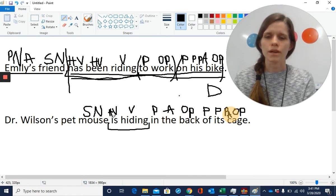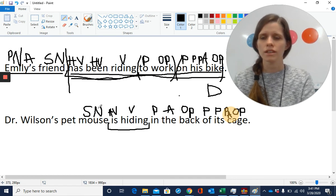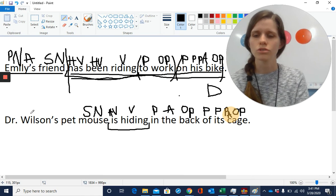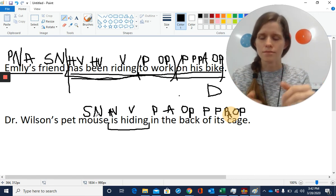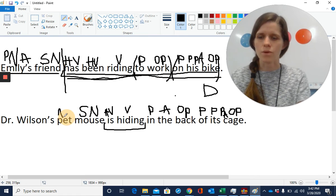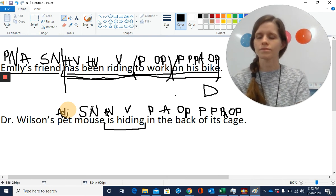Dr. Wilson's pet mouse is hiding in the back of its cage. Now, we're going to go back to our subject and ask some questions because we have two modifiers, two words that are describing what kind of mouse we have. So, what kind of mouse? Pet mouse. Pet would be adjective. This is not a wild mouse. This is a pet mouse. Mark it with an ADJ. It's an adjective. Remember, an adjective modifies a noun or a pronoun. Here it's modifying a noun.